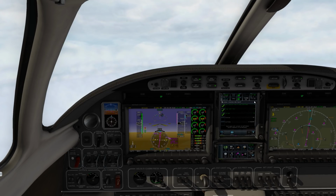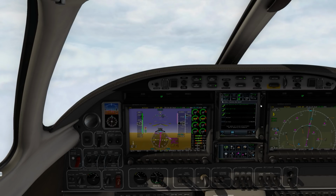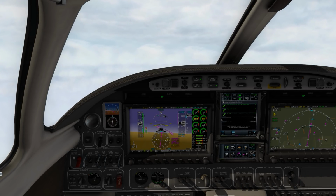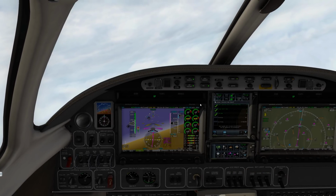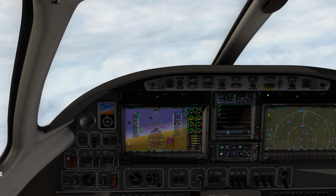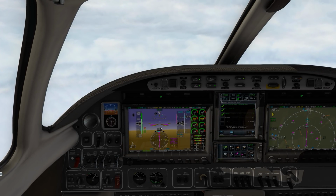The autopilot's servos are a little rough sometimes. It'll kind of jolt you around, so keep that in mind. We go to VS mode, and I'm going to go ahead and bring this nose down so it's not too jarring, and we'll engage the autopilot. See, there's those servos. They're a little crazy, just a tad crazy. And there we go. Now the autopilot's taking care of it.